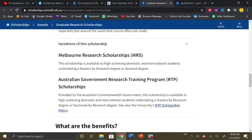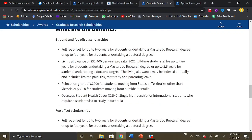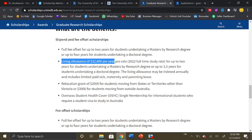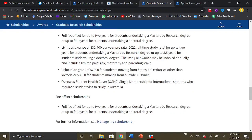Variations of the scholarships. So there is a Melbourne Research Scholarship, there is Australian Government Research Training Program Scholarship. So both scholarships are available for domestic as well as international students. What are the benefits? So there is a full fee offset, a living allowance of $32,400 per year. That is a very good financial coverage, and it is a highly paid scholarship which is provided for 2 years in case of masters by research and 3.5 years for doctoral degree programs.